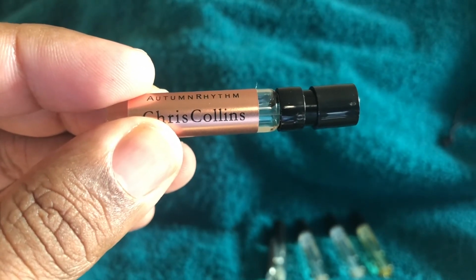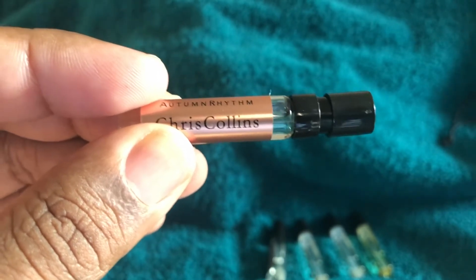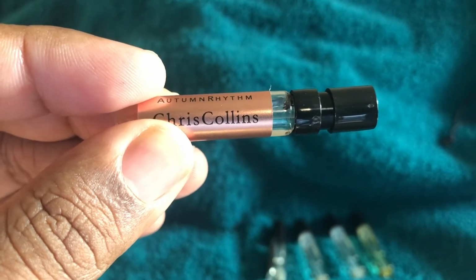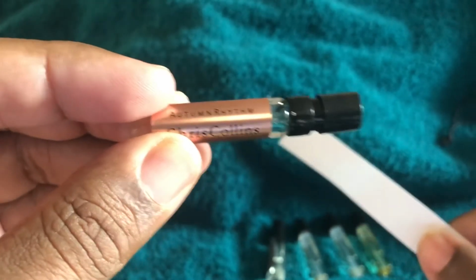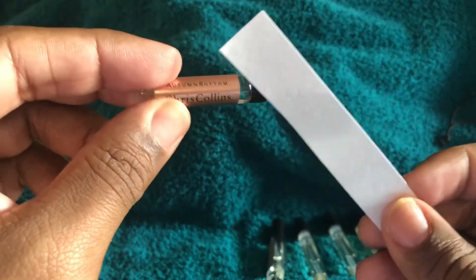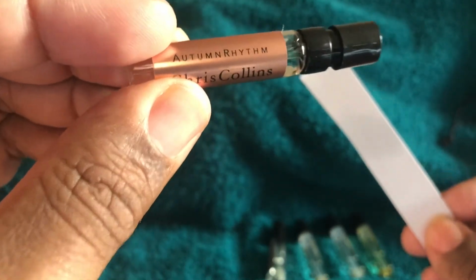So this is definitely, in my opinion, a fall staple. Could be one of those fall staples for most people. In Autumn Rhythm, the first thing that jumps out for me and what stands out the most of the time is the leather note. So if you're a leather lover or even a leather liker, this one could work for you, especially in the fall.